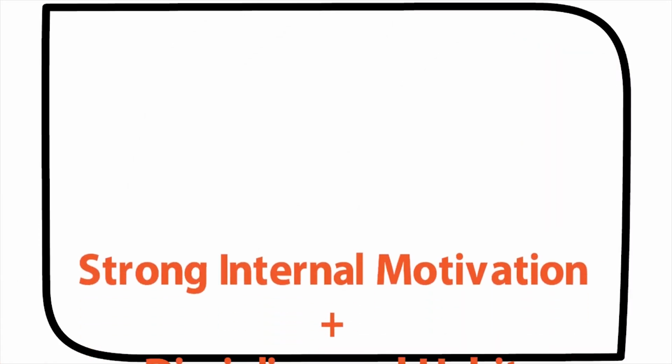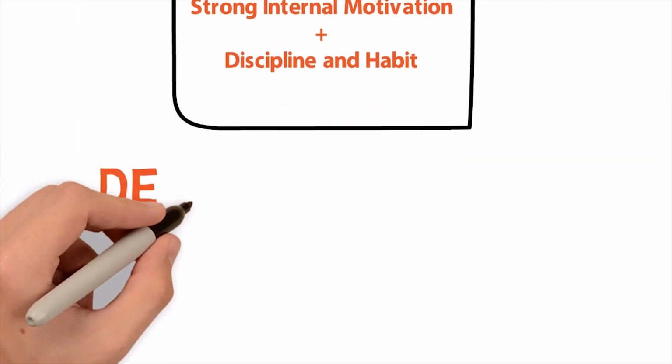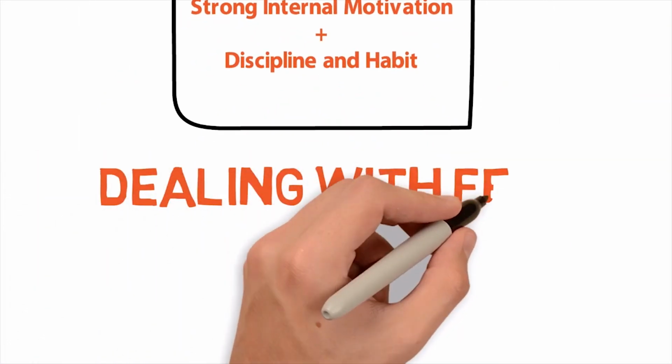If you can start with a strong sense of internal motivation and follow through with discipline and habit in your execution, you will be very successful. While we're on the topic of mindset, I also want to talk about fear.